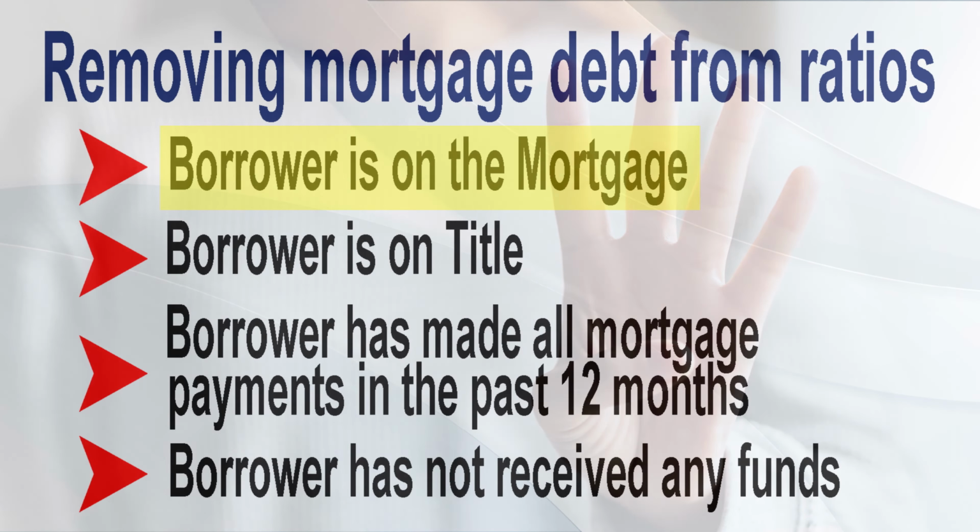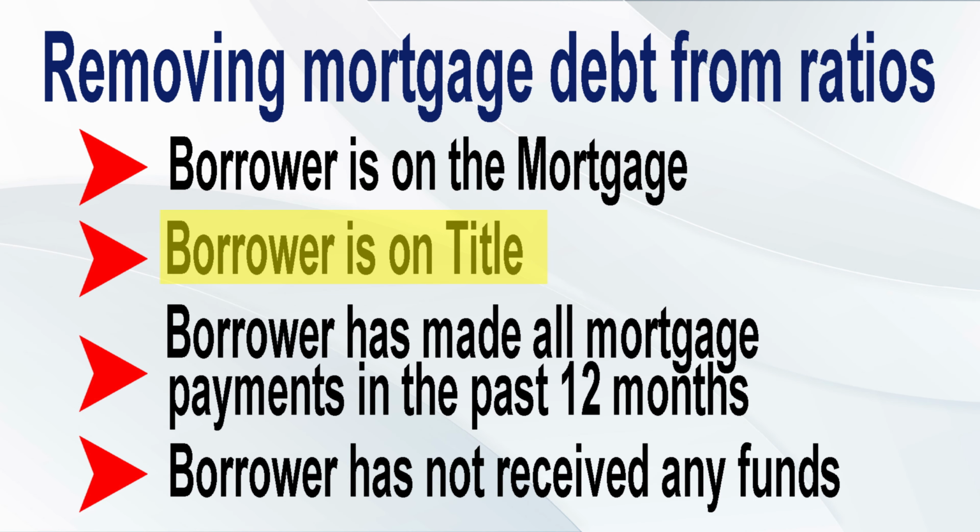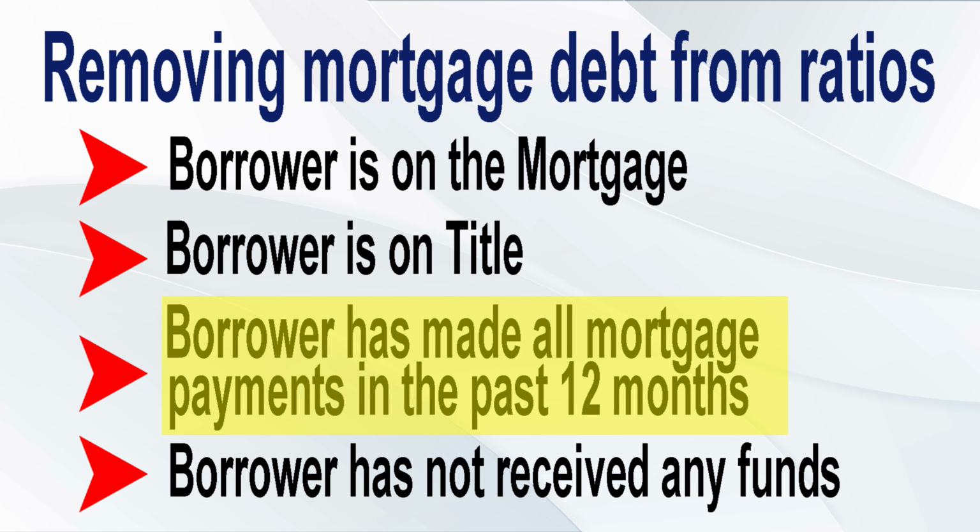First, the borrower needs to be on the mortgage. Second, the borrower needs to be on title. Third, the borrower will need to document, either through canceled checks or bank statements, that they are the one making the payment for at least the last 12 months.